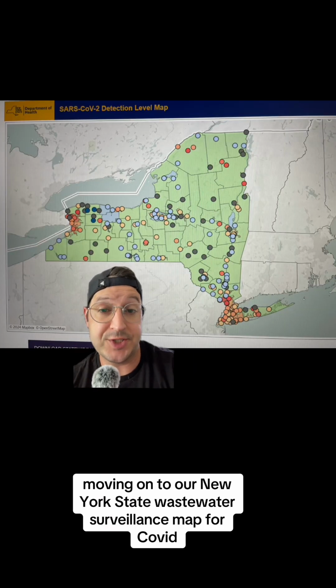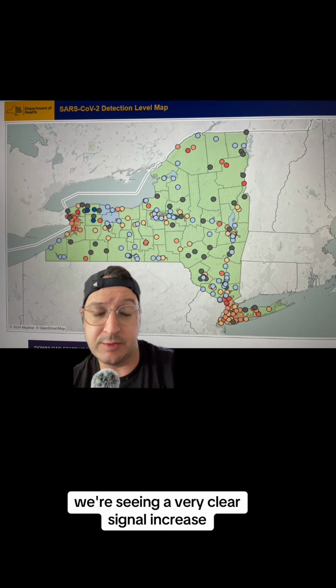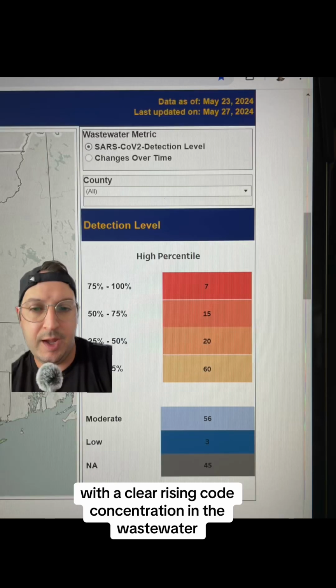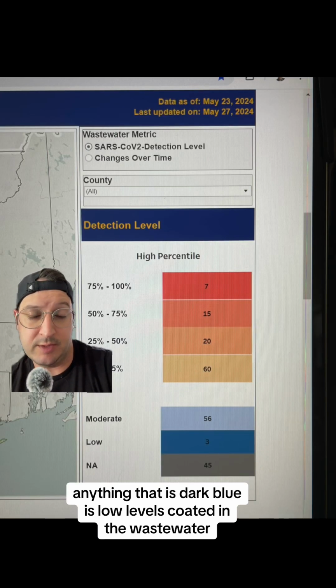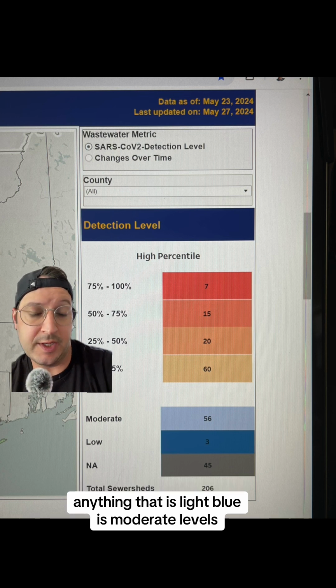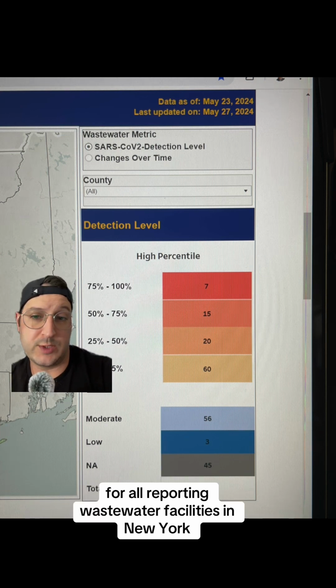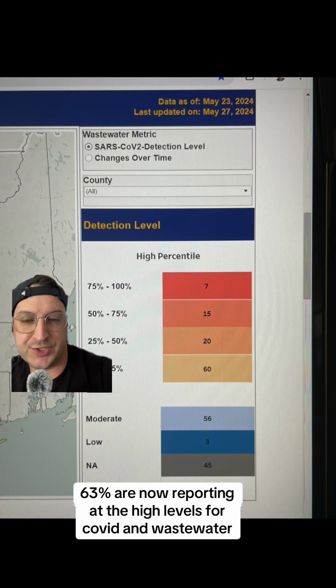Moving on to our New York State wastewater surveillance map for COVID, we're seeing a very clear signal increase with a clear rise in COVID concentration in the wastewater. As a reminder, anything that is dark blue is low levels of COVID in the wastewater, anything that is light blue is moderate levels, and anything from yellow to bright red is high levels of COVID in the wastewater. For all reporting wastewater facilities in New York, 63% are now reporting at the high levels for COVID in the wastewater.